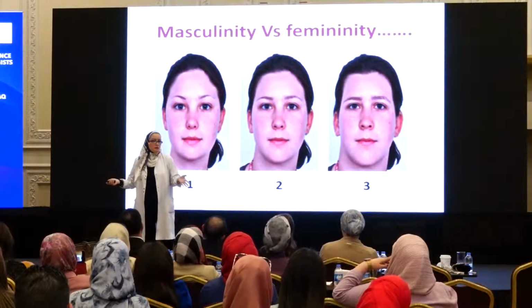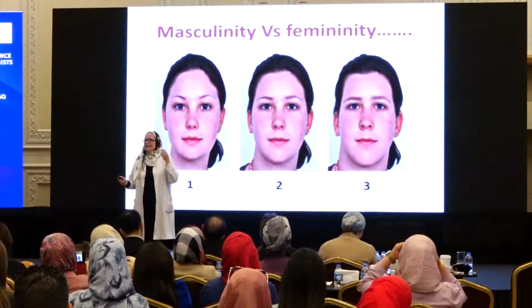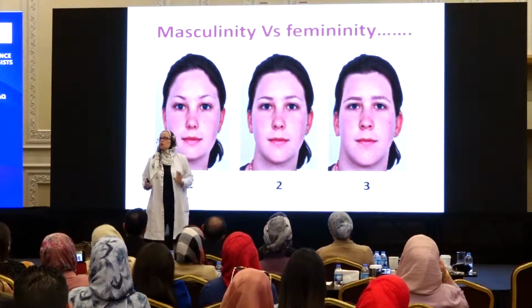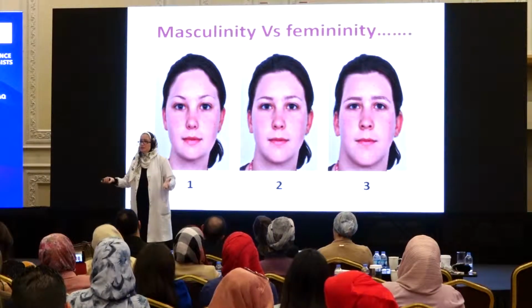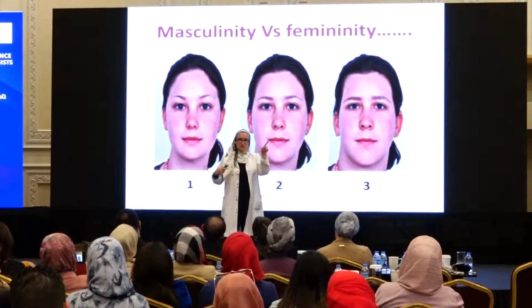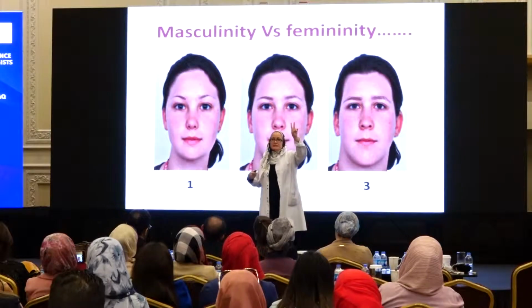Right or wrong? In my country, we say always, if you have a fair skin, if you have light eyes, and if you have nice smooth hair, you look so pretty. Right? Most of the Arab countries, we say these are the parameters of beauty. But I think we, as aestheticians, we have to think totally different. We have to think about two things.